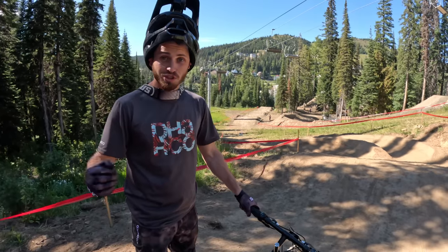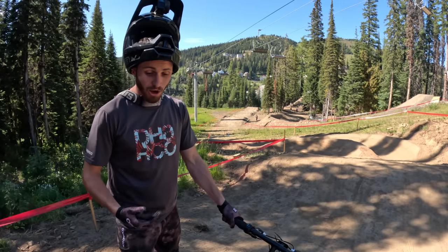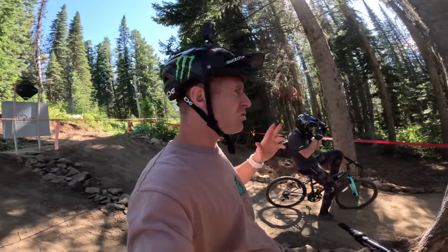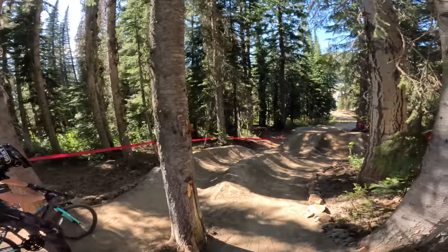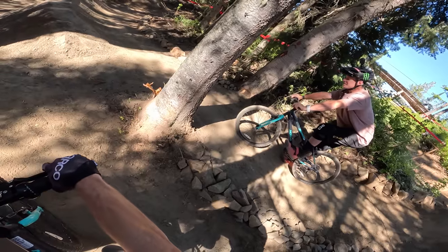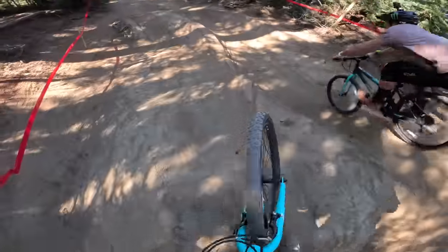We're currently stood on the dual slalom track, and basically the first challenge is to see who can get to the bottom the fastest, and hopefully the bike's last. We're now at the top of the dual slalom track. This is gonna be a head-to-head battle for whose cheap bike is fastest. Riders ready. Watch the gate. Here we go. Oh my God, that thing's so steep.